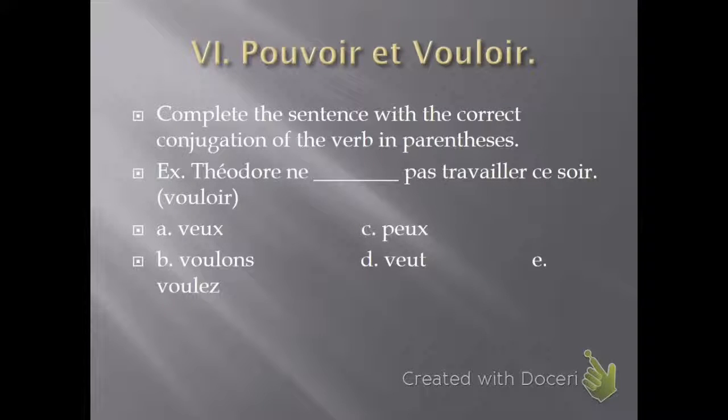On to part 6, pouvoir et vouloir. What you need to do here is complete the sentence with the correct conjugation of the verb in parentheses. So for example, we have "Théodore ne blank pas un travail ce soir," and in parentheses we have vouloir. So for our answers, do we have A, veux, B, voulant, C, peut, D, veut, or E, voulait? So when we look at our conjugation here, we look at our subject pronoun, which is Theodore. Theodore being one person, and our verb vouloir, our only option is D, veut. So if you said D, you would be correct.